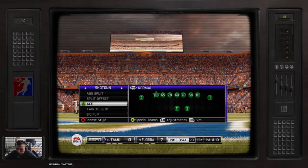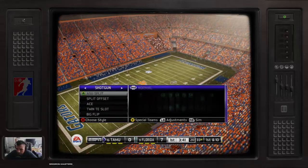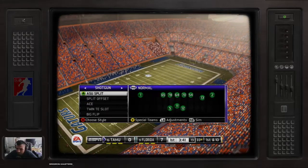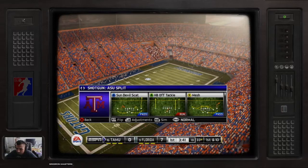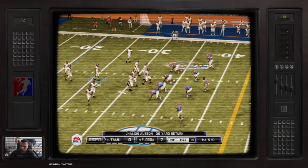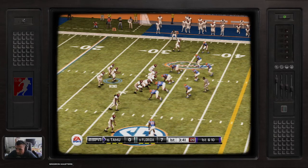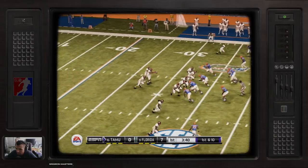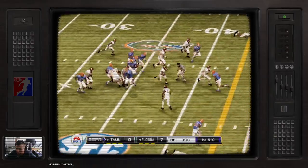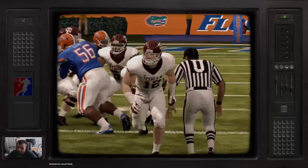All right. I'm down 7-0. So this roster set has A&M running the Arizona playbook. I don't know exactly what they have. It looks like it has some pistol formations in it.